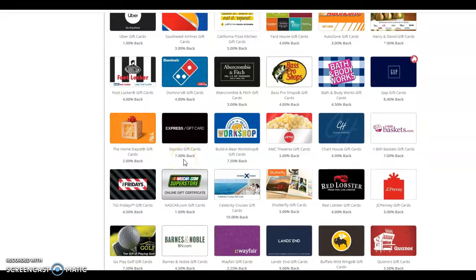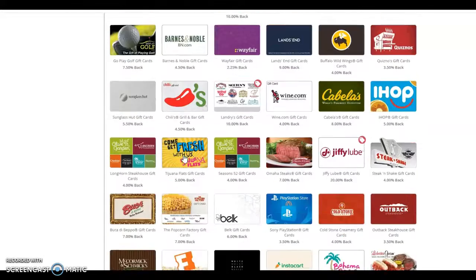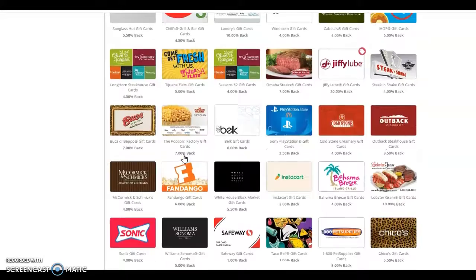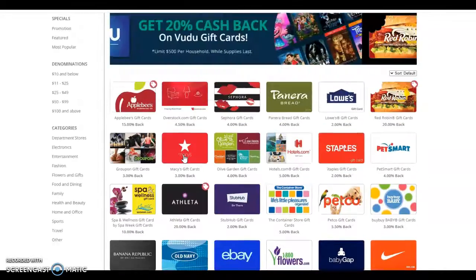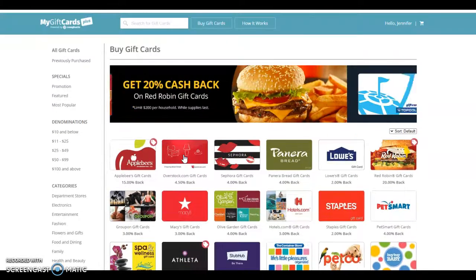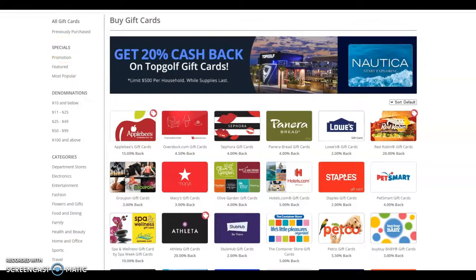If you buy an Express gift card, you can get up to 7% cash back, which is pretty high. So yeah, definitely check out My Gift Cards Plus. This is a really awesome and cool way of stacking up the amount of cash back that you can earn, as well as using other cashback retailers.